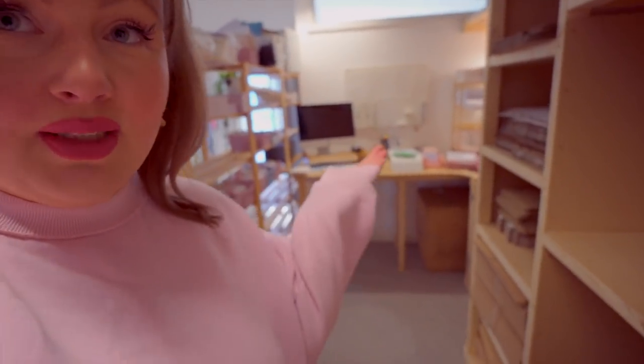Yeah, I have such a good vibe about this studio. I really, really love it. This is a cozy little Katnipp shipping nook.